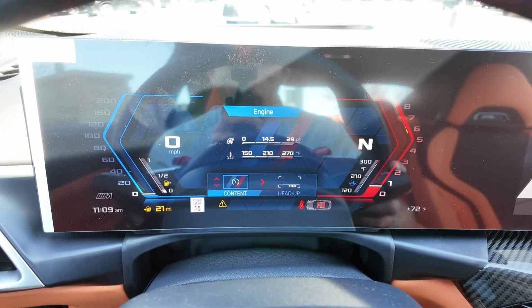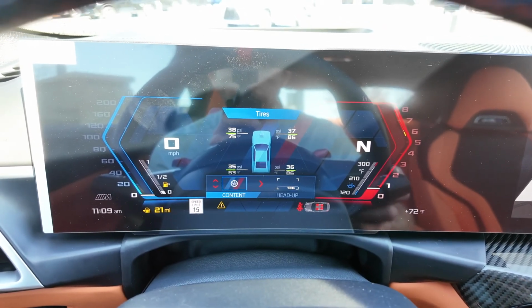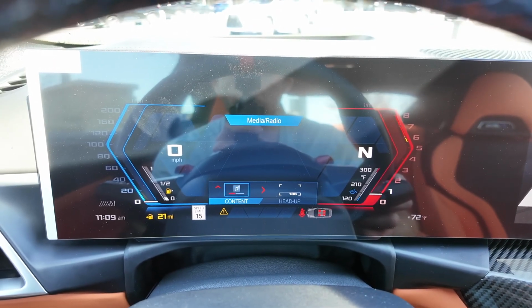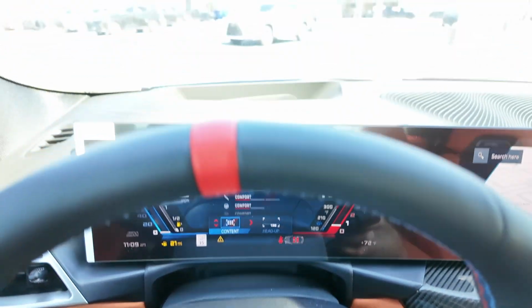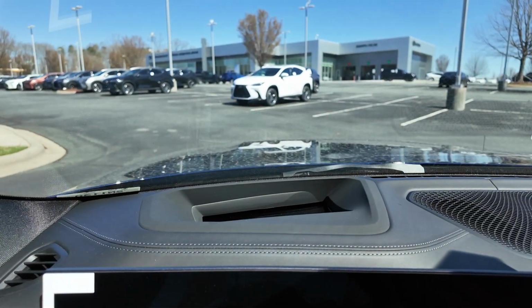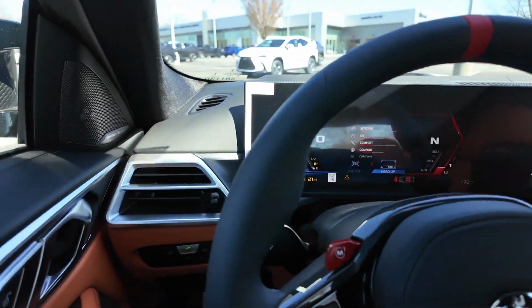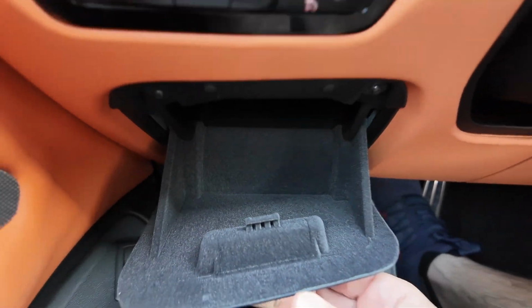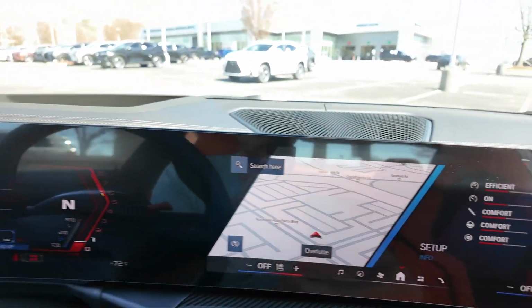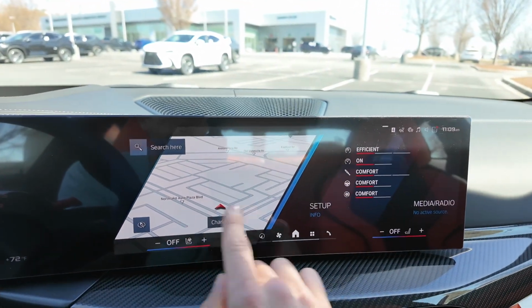You have your setup along with some engine vitals. You can look at your tires. You have a sport display, a G-force meter, and then your audio that you can look at. And then you can even get into the head-up display where you have a few different settings depending on the information that you would like to view. Now on this left side, you get a little bit of storage along with the headlight adjustments, one air vent, and then with the infotainment system, you have a lot more to go through.